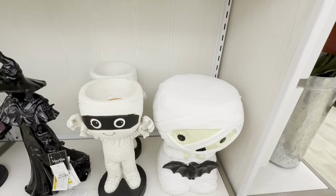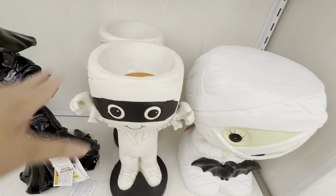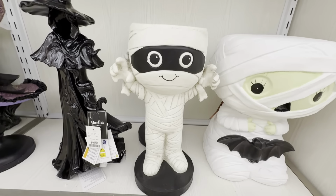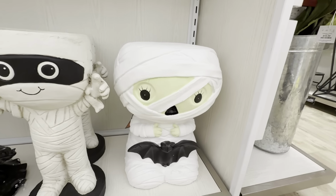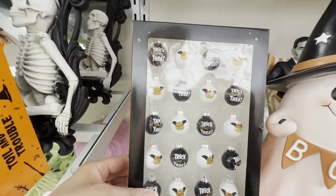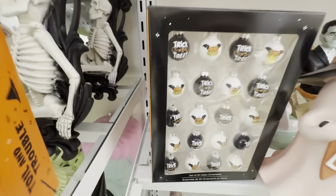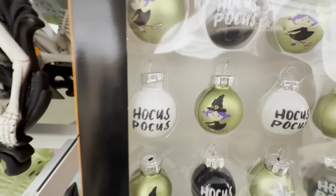Okay, I'm back at HomeGoods and there's not a ton more out today, but that's okay. We do have a few new pieces. So we have this guy here and this stool. So we got a little mummy thing going on today. The little mummy candy holder is $34.99 and the stool is $59.99. And for $8.99 we have two new packs of the little ornaments here. So you got the black and white with the candy corn and the trick or treat. And then we also have the Hocus Pocus pack with the black, white, and green with the little witch.